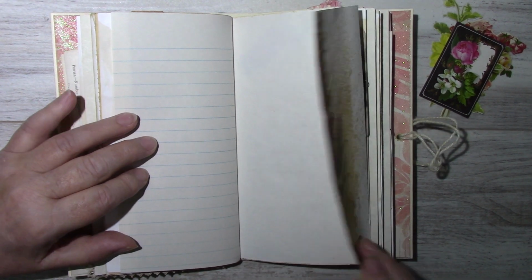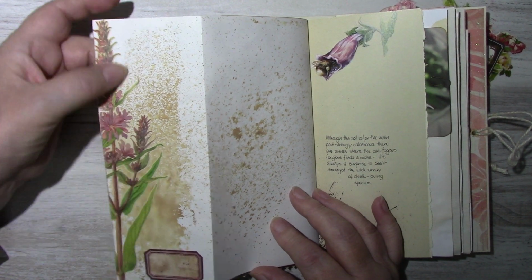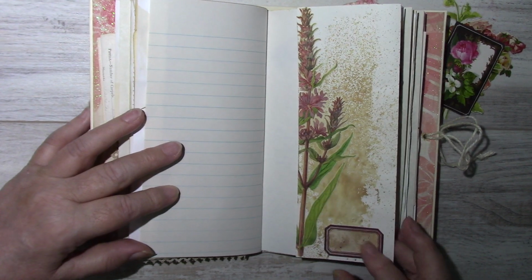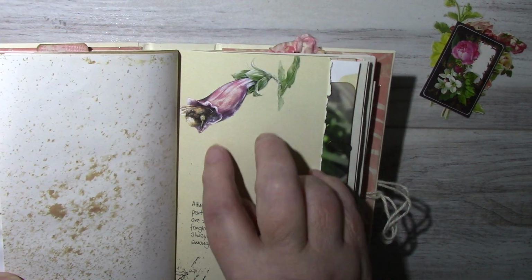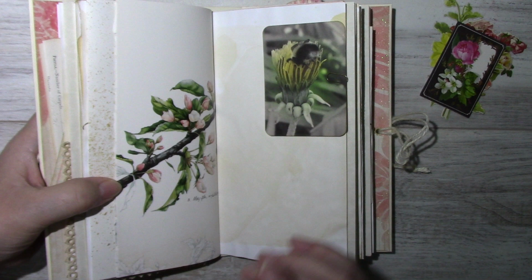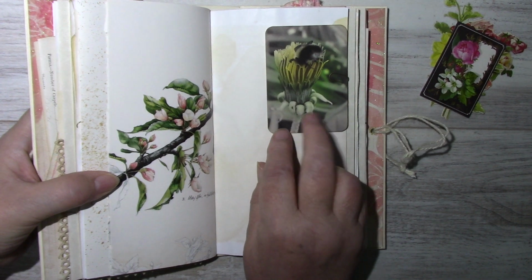The other side of that paper that I played with the Tim Holtz spray, this was a cut-off from the Edith Holden book. So I put it here on the edge with a little label. There's the foxglove with, I think you can see that, with the bee butt. I just love it. Love bee butts. I included another one here, a bee butt. You can find them all over Pinterest.